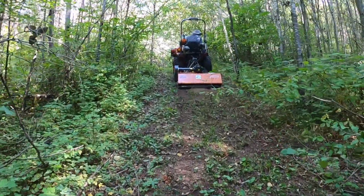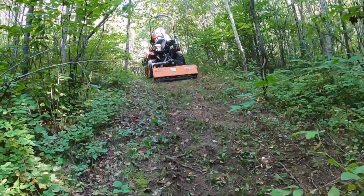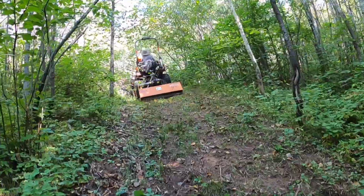We try to keep the trails pretty narrow and not cut too many trees down. That way it keeps it shaded and the ground cover doesn't get crazy.